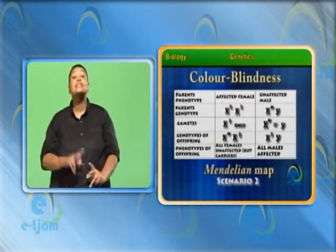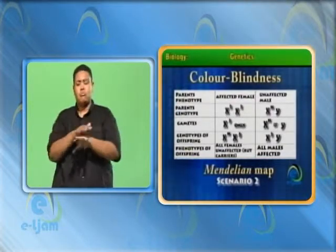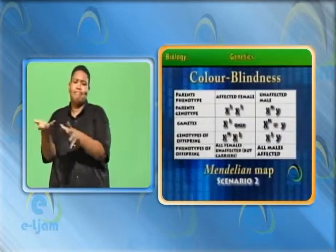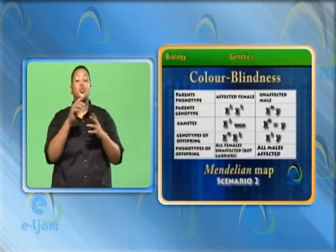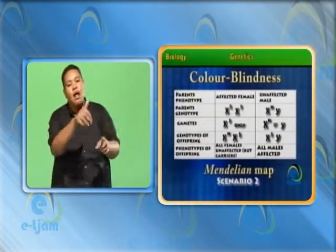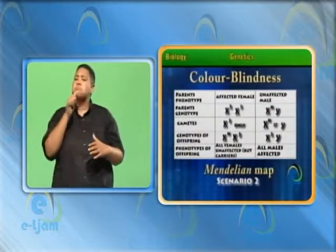In the second scenario, an affected female crosses with an unaffected male. In this case, all their male offspring are affected, which shows that the mother passes on the affected gene. However, the female offspring are unaffected, but carriers.